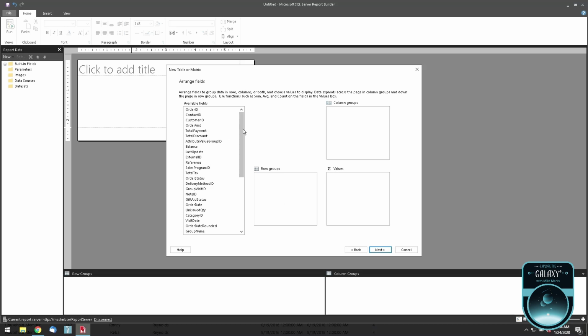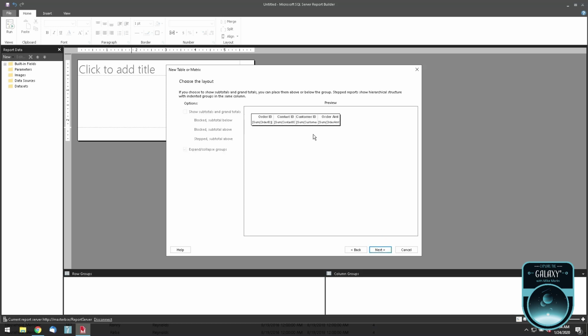Once you feel like you got everything good to go, you click Next, and then we just talk about, well, what fields are we going to be using? How are we going to group the rows? How are we going to group the columns, right? So you get to determine how you want to do that. Since I'm not doing any grouping, I can just simply say, hey, show me, let's say, order ID, give me some contact IDs, let's do a customer ID, and maybe just the order amount, right? Click Next, and that's just how it's going to look.